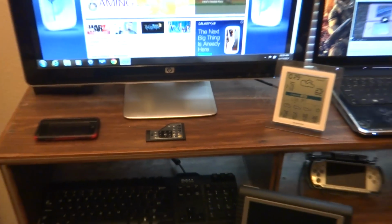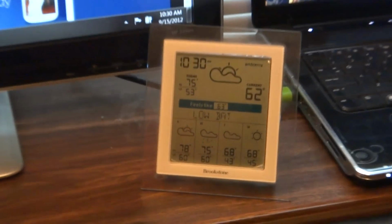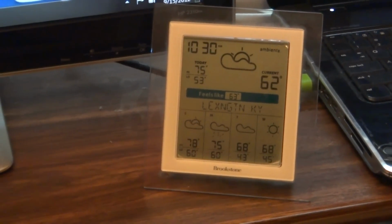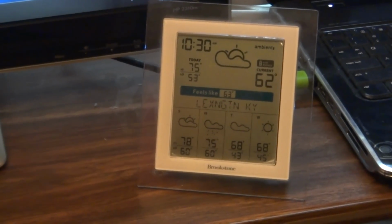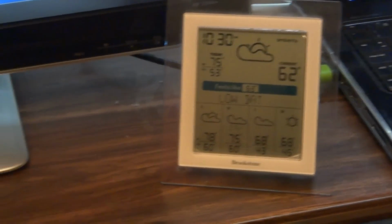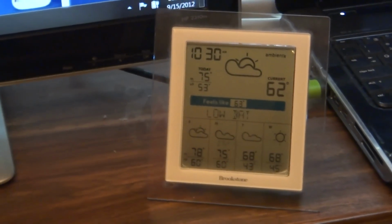It is a credit card remote. Over here on the desk, I do have a weather station by Brookstone. It is nice, even though I have a PC and a tablet right there. I can just slightly check over the time and the temperature outside and check what the weather is outside, which is pretty nice. And no, I do not live in Lexington, Kentucky. That's just what it's set at. And it says low battery. I haven't changed the batteries in a while, so I am going to do that after this video probably.